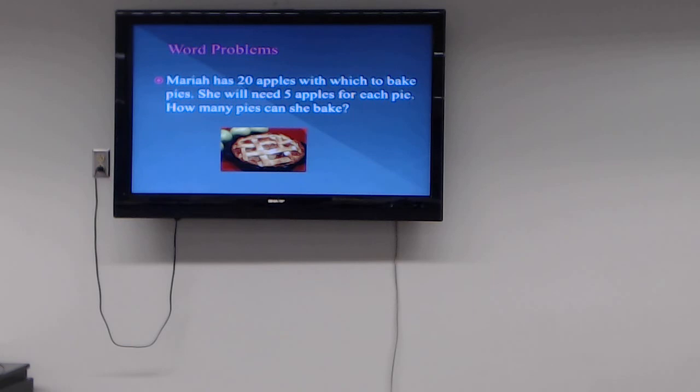Word problems. Mariah had 20 apples with which to bake pies. She will need 5 apples for each pie. How many pies can she bake? What do you guys think? 4. Yeah. But we're all very well versed in this simple of a word problem with our age. For younger kids, it could be hard, even for middle schoolers. That could be a very hard problem for some.